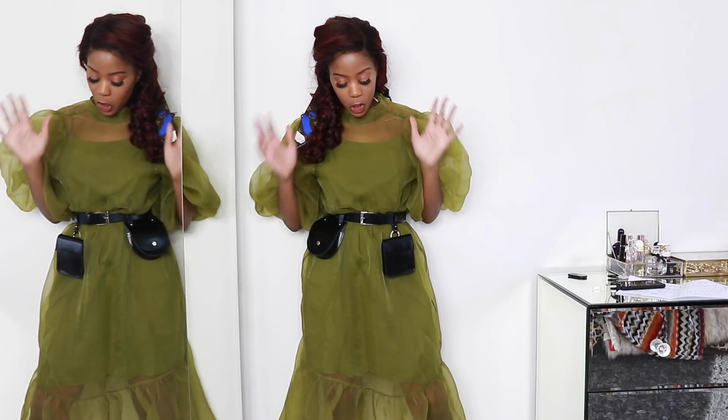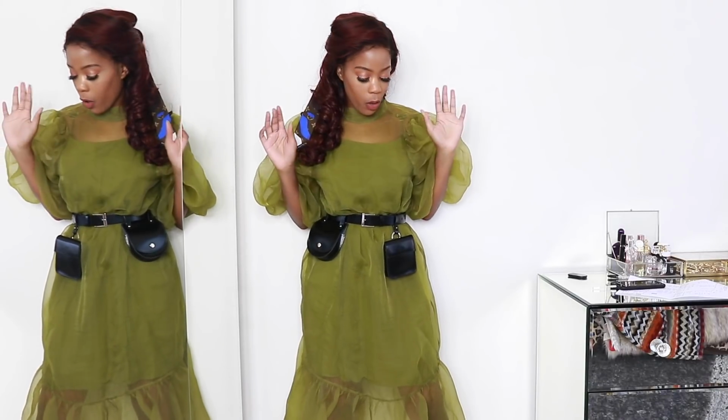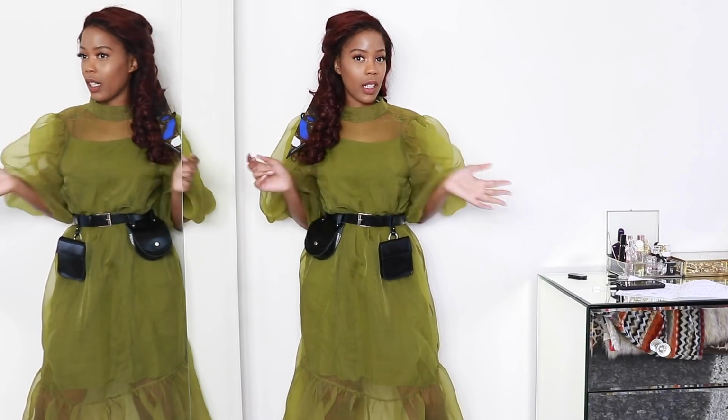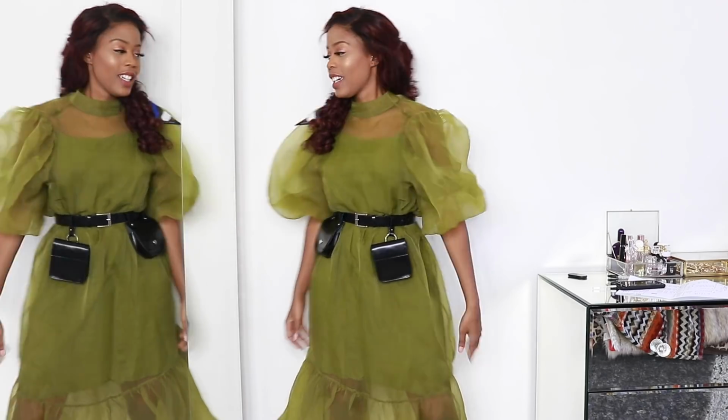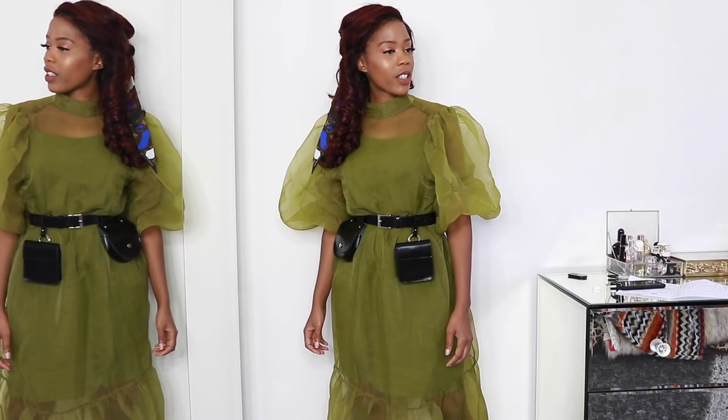Personally, I love this look. I love it with and without the belt, to be fair, and with a nice pair of biker boots, I think this will just be look complete, look done. So yeah, oh my gosh, this is the first dress that I've tried on this whole haul. Well done.